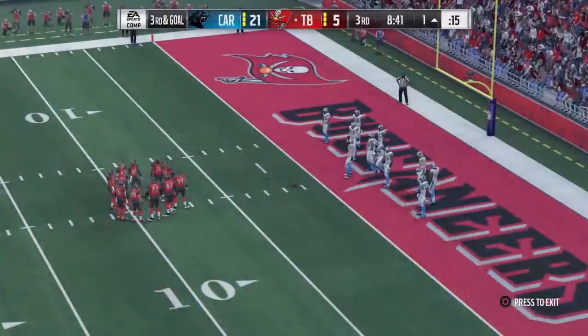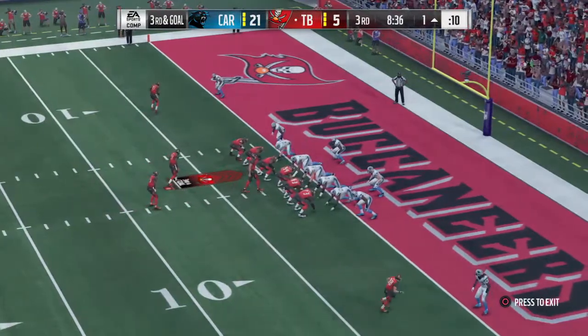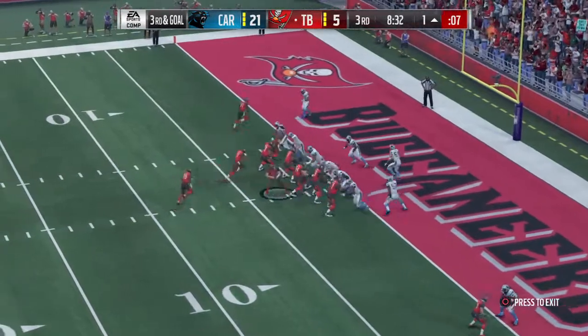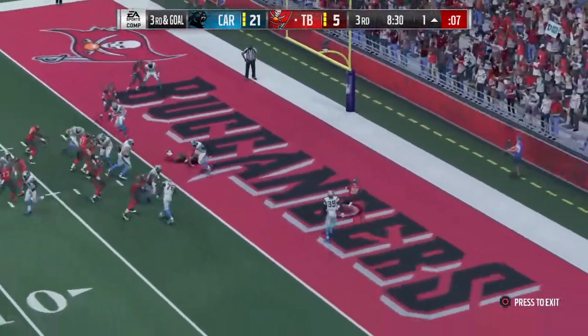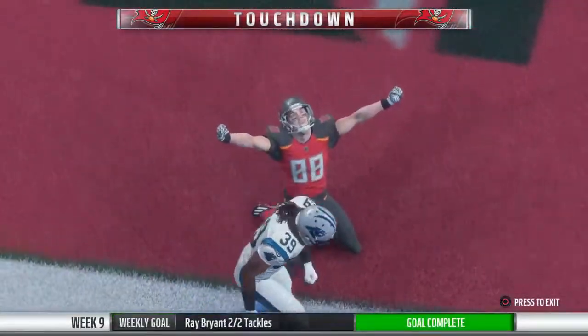A big play to start the drive got him in this position, but this defense has held firm since, and now it's 3rd and goal. Hang on now. Green 39. And he pulls it in for the Buccaneer touchdown.